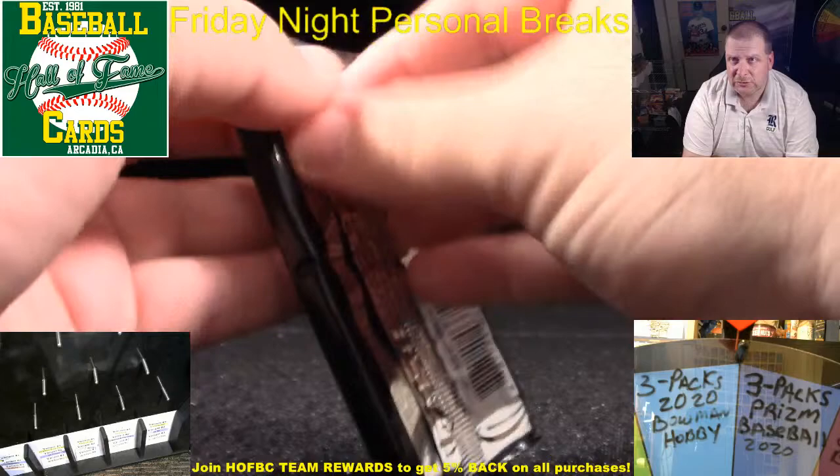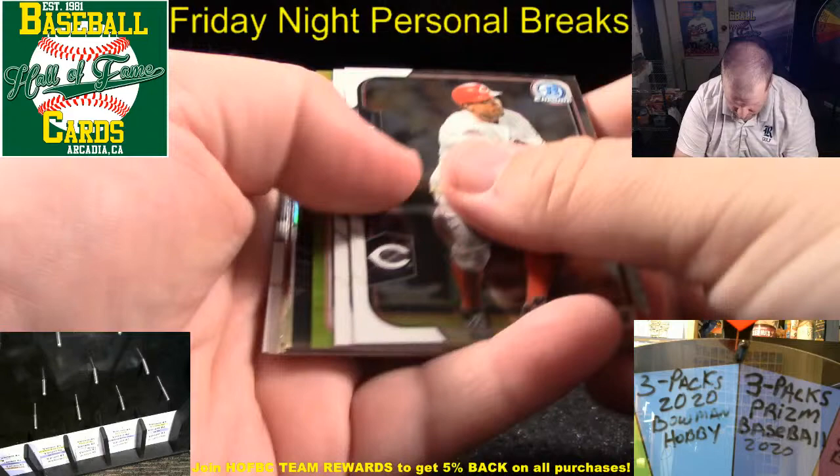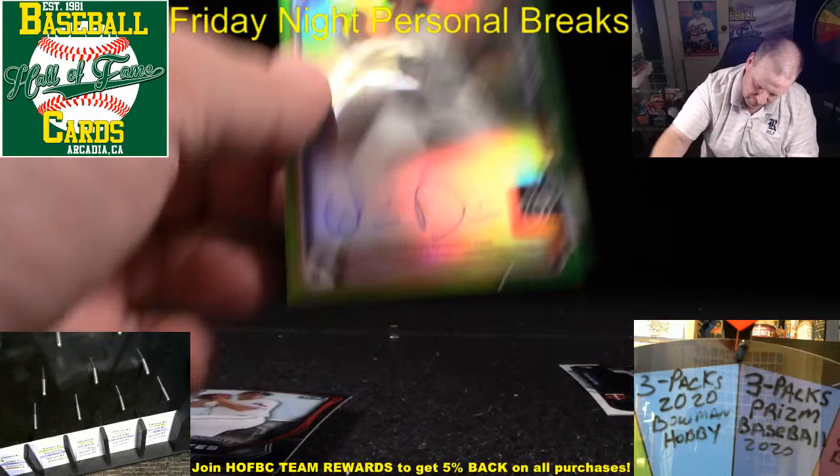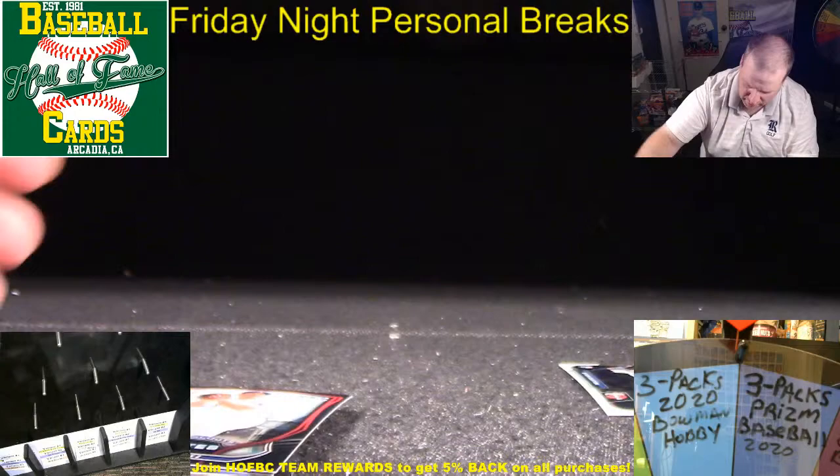Good luck. Ooh, got some pretty color. How about a Byron Buxton rookie? How about a Wilmer Difo green out of 99? It's a pretty card. I like that auto. Yeah. Pretty smooth. Yeah, nice auto there. And a Byron Buxton rookie.